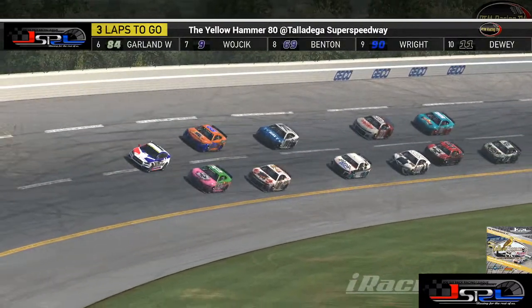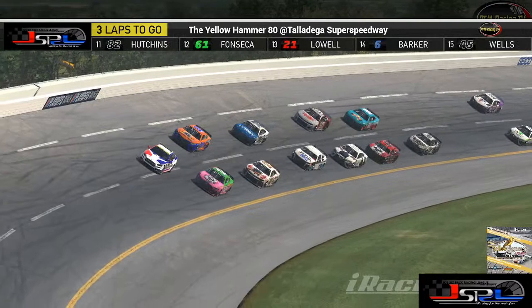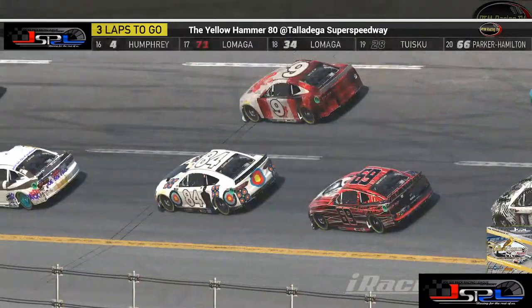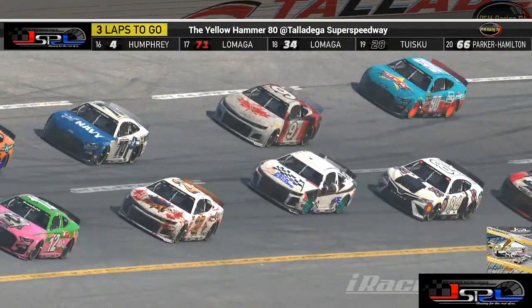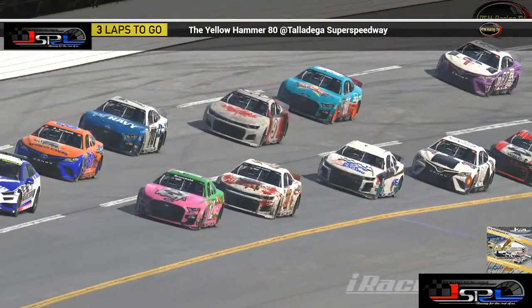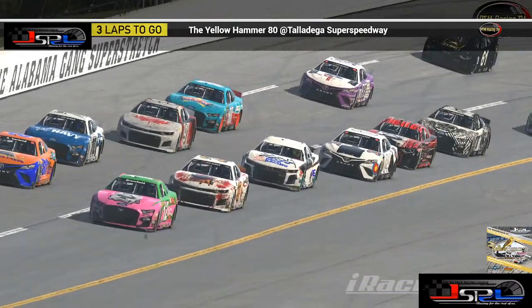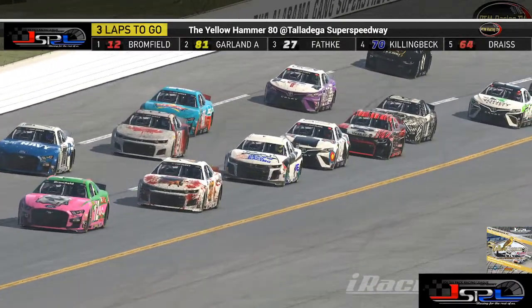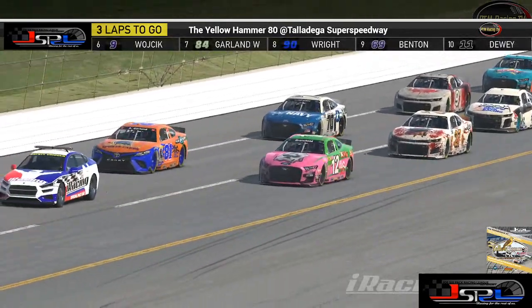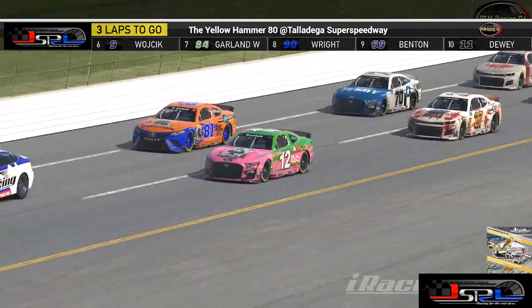So here it is, last green white checkered attempt, double file them up. And I'm not going to say anything, but there is one number 9 of Brian Wojcik that has kind of sneakily sneaked his way back in it, as much as Greg Drace and that 64 has as well. There could be a spoiler coming up ahead for any of these guys if they can get a charge up.